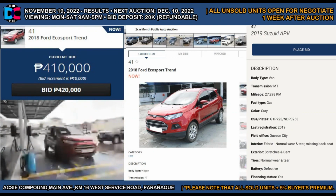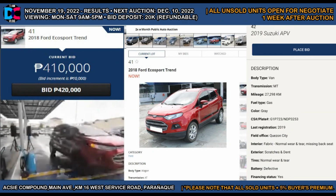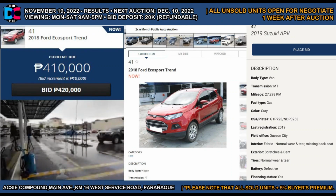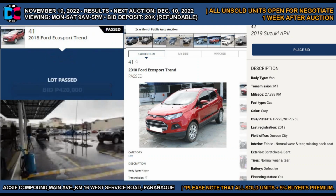Lot number 42, a 2019 Suzuki APV, ladies and gentlemen. Who's going to start me off? He's got 400,000 on the Suzuki. 400.